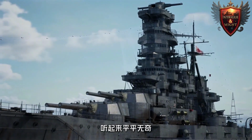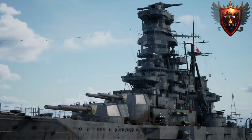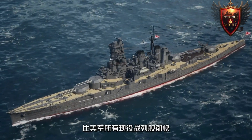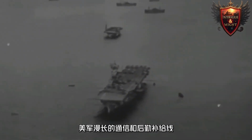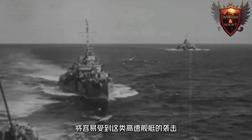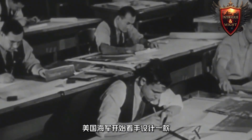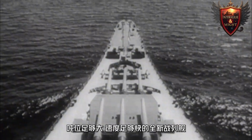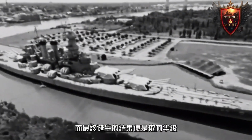They sounded unremarkable, but their biggest advantage was speed. They could reach speeds of 30.5 knots, faster than any active U.S. battleship at the time. In the event of war, the long American supply and communication lines would be vulnerable to these fast raiders. Under this dual pressure, the U.S. Navy began designing a new battleship with strong firepower, large displacement, and high speed. The result was the Iowa-class battleship.